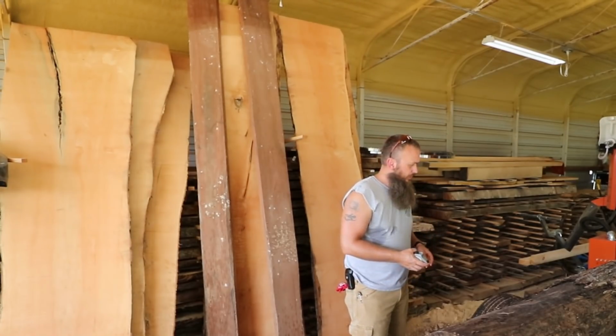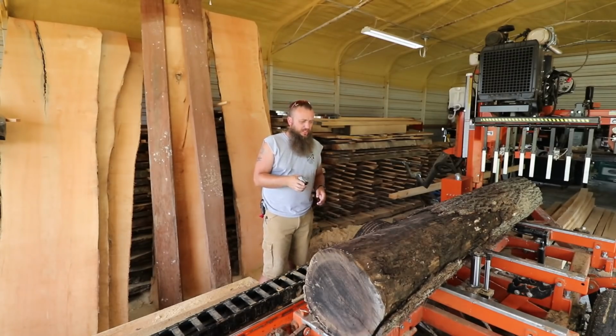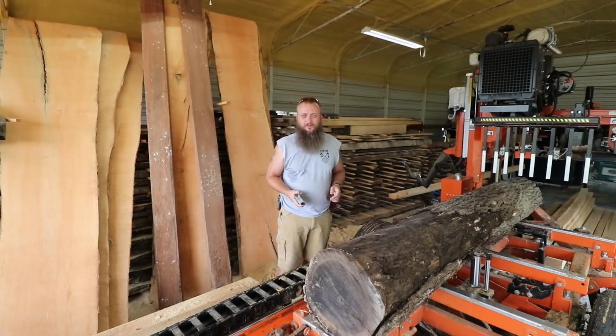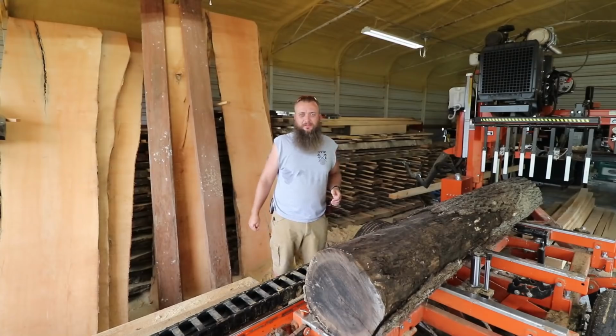So this is black walnut. It's an older log. This came from a farm about 30 minutes up the road near the airport. I actually harvested this log in the spring of 2018. And this video was also requested by a few people on Patreon. They wanted to see the whole process from start to finish on a walnut brace, or just a brace in particular. It don't really matter what species it is.